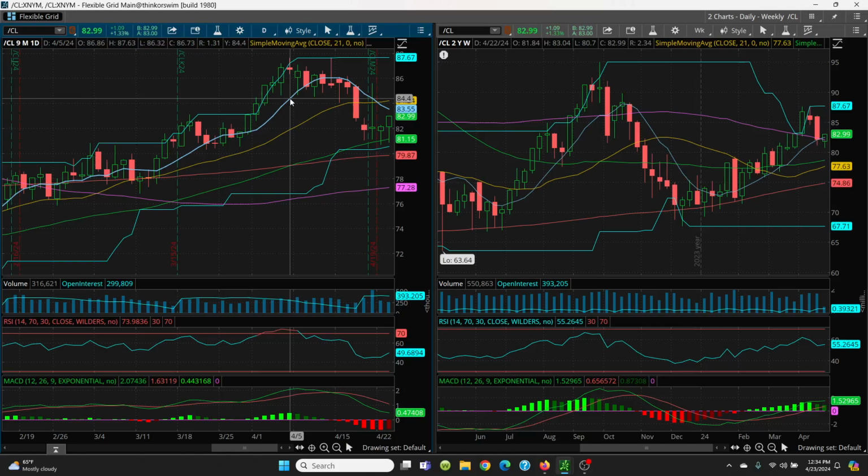So I got a loose stop because crude is very volatile, and the last thing I want to do is just get stopped out, you know what I'm saying? And then she runs up higher. So leave your stop a little bit loose here today is how I'm trading it. Okay, so now we have a nice higher high and a higher low. Very, very nice here, okay? So now we're above all these key levels here. So this is what you're looking for here on the upside.